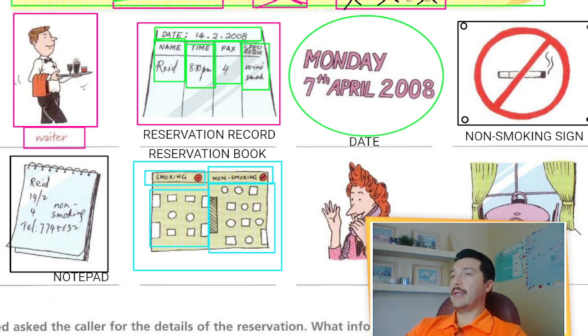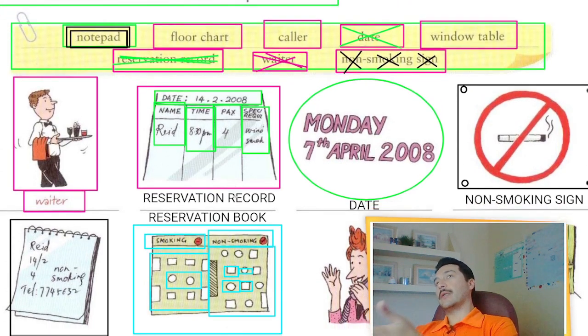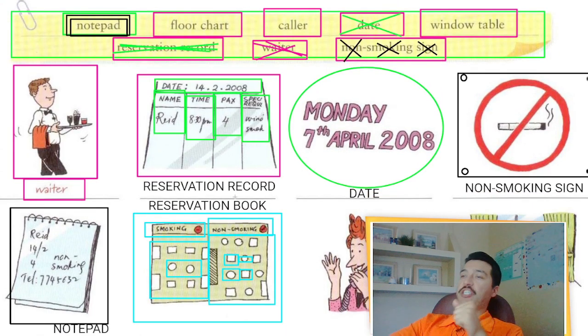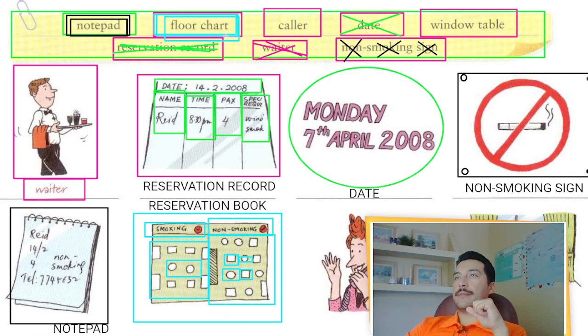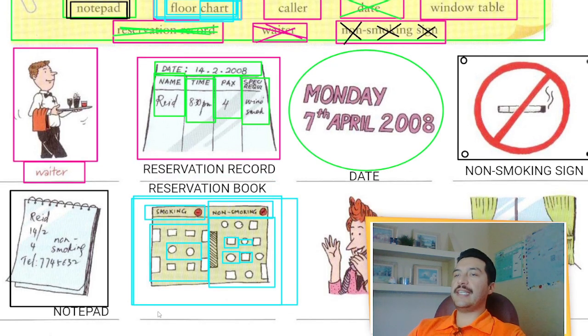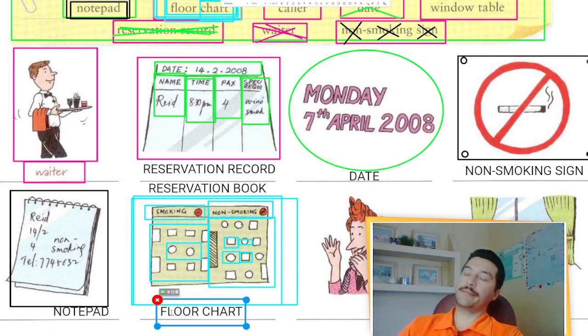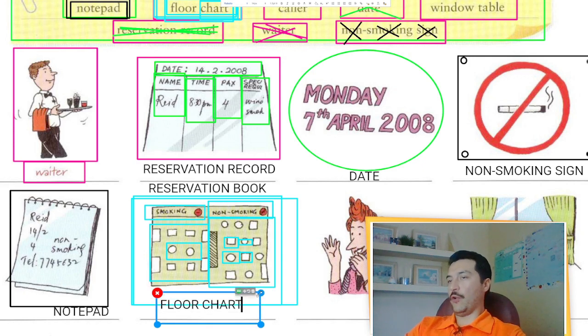We have some, I think these are tables. The tables. So this is the smoking section and the non-smoking section. Where can we see the sections and the tables? The floor chart. Chart. So this is a chart. And you can see the floor, the restaurant floor. Floor chart.